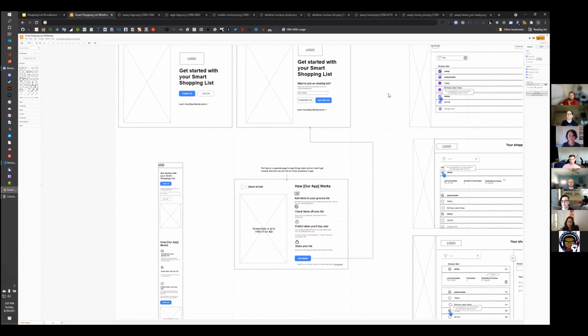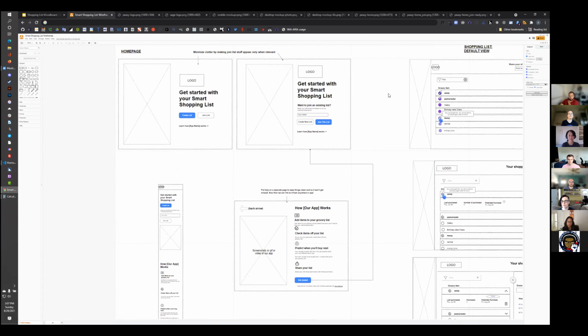So we have the homepage, which we wanted to keep pretty simple. It links off to a page where it explains how the app works, because I think it's not immediately intuitive how all the sorting works and exactly what you're doing, especially if you're creating a new list and you don't have a lot of items, if somebody were to come to our app. So we wanted to make that clear.